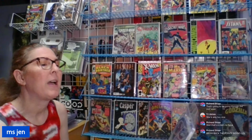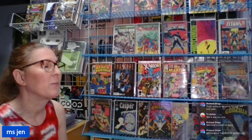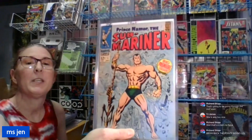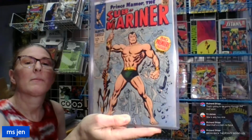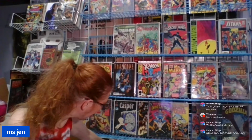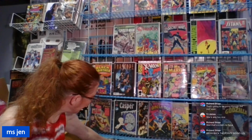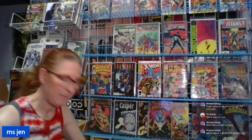And then I have full-on Prince Namor Submariner number 1 from 1967. This one's going to be a mid-grade for $150. Ads. So funny, that image is essentially a mirror image. They just mirror-imaged that book.